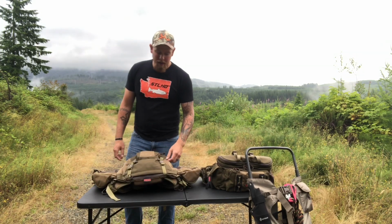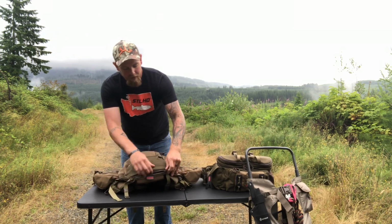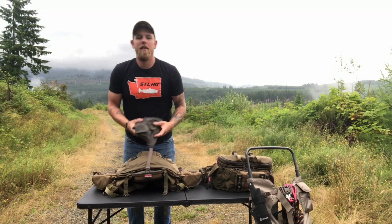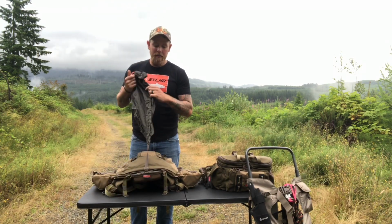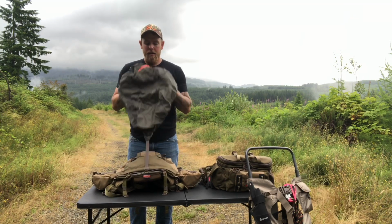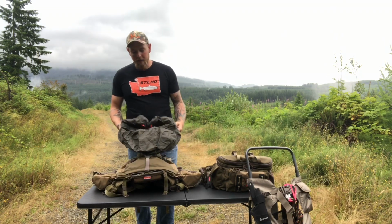Got it all sorts of dirty. The cool thing about it is when I was out there, it was rainy, so you don't have to worry about that with Alps Outdoorz, because on most of their Streamline packs, they have a Rainfly. Fits over the bag nicely.